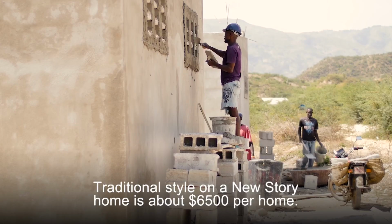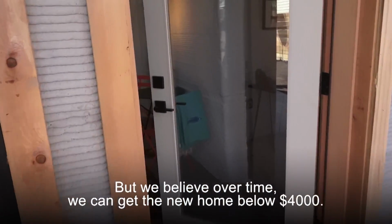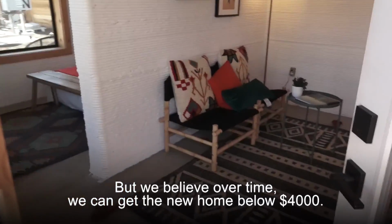Traditional style, one of new-story homes is about $6,500 per home. Right? We believe over time we can get the new home below $4,000.